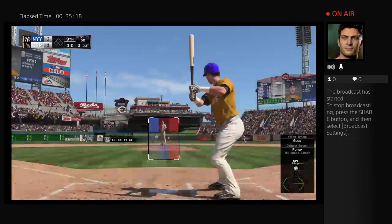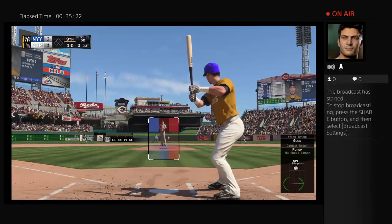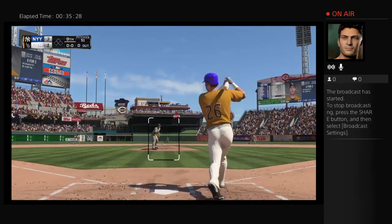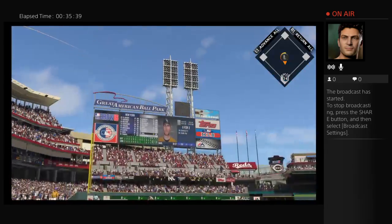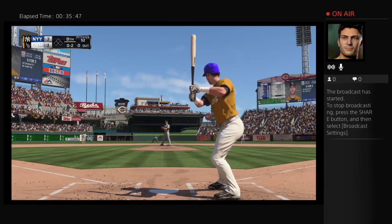Number 26 will stand in here, 0 for 2 on the afternoon so far. Not the kind of day he was hoping for. So let's see if he can get something going right here. Just gets a piece of it. Strike 1. The windup and the 0-1. Just a bit late, and he's fallen behind 0-2. The windup and the 0-2 pitch.